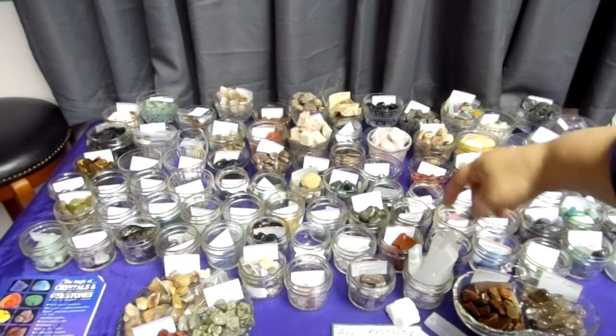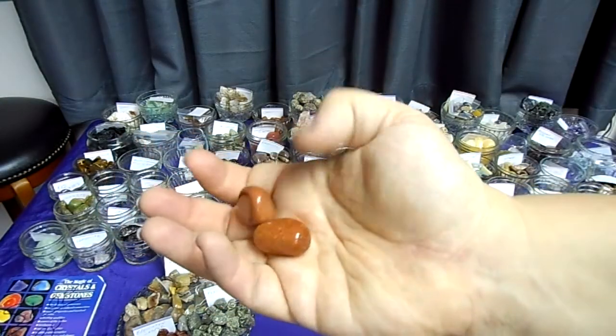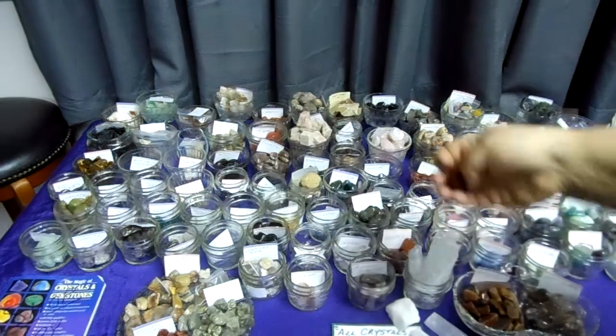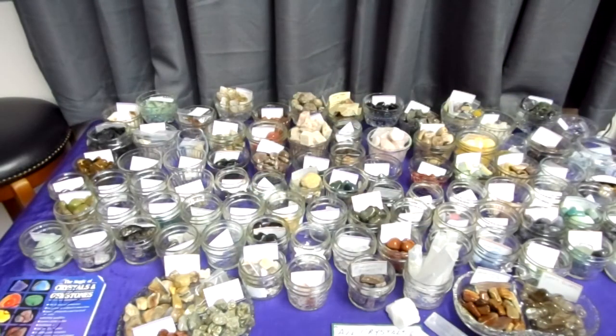I've got some beautiful little goldstone up here. Everybody loves goldstone. Goldstone is gorgeous. I don't know if you can catch the pretty of that. Oh, look at that one. Oh, look at that. I'm a fan of goldstone, as you can tell. I have a nice little section of tiger's eye. Tiger's eye is my favorite crystal of all time. Geodes.